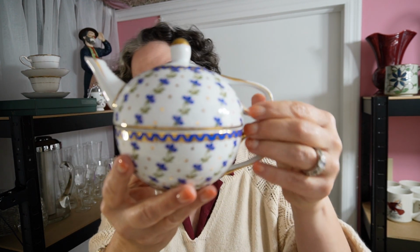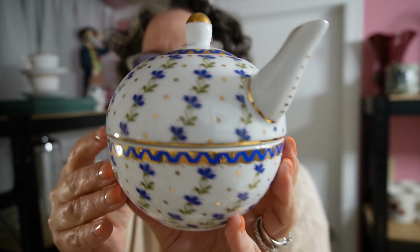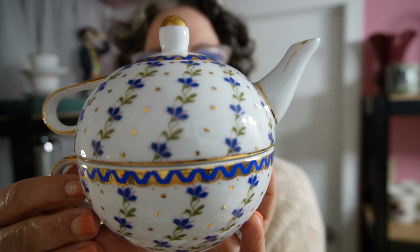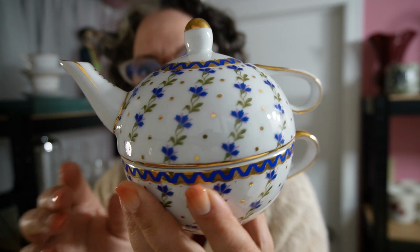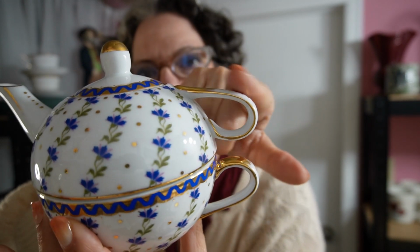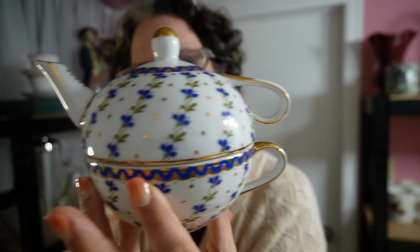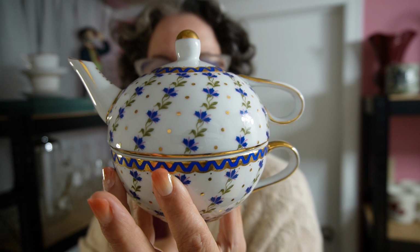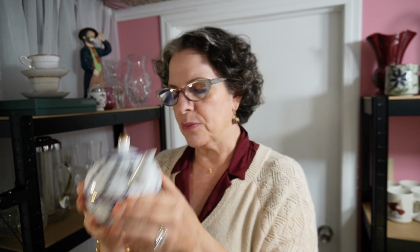It's pretty neat. Tea for one by Nantucket. I'll put the pattern on the screen. It's very elegant. The way they designed it actually looks very much like a Sèvres, a French Sèvres porcelain, with the gold and the blue and the flowers all around. And you see how they designed it, where it's inverted and they meet right there in the middle. It's pretty neat. It's inexpensive, but it's a nice gift. I like it. I think the cornflowers, and I think that's what the pattern is.